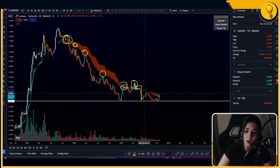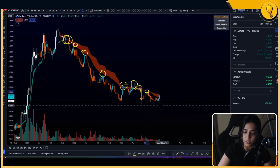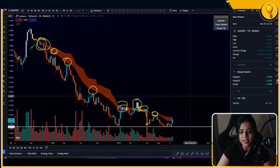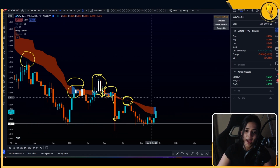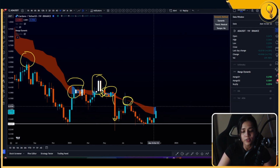Now, once again, on the next attempt of trying to reclaim dynamic resistance, strong resistance right here. Now, once again, guys, we are back up at that region. Dynamic resistance. Now, for those of you wondering, well, Krisha, this still looks like resistance. We haven't reclaimed it. No, we haven't. But there are signs of price wanting to reclaim the dynamic, and I'll tell you exactly what it is that I'm looking at.